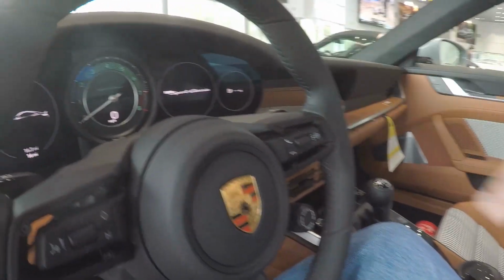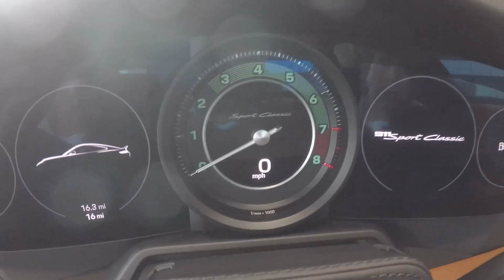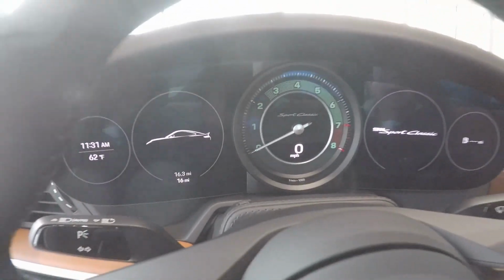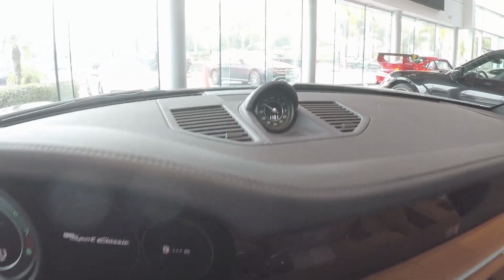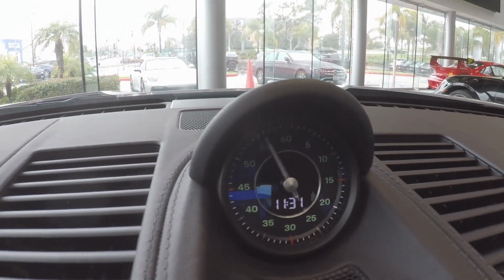Okay, now look at this tachometer here. This is really cool. You see the green in there? That's, of course, right out of the late 356s, the early 911, even the 912 had that. And the Sport Chrono even has green in it as well. They've carried it over to that. So they've done a beautiful job.